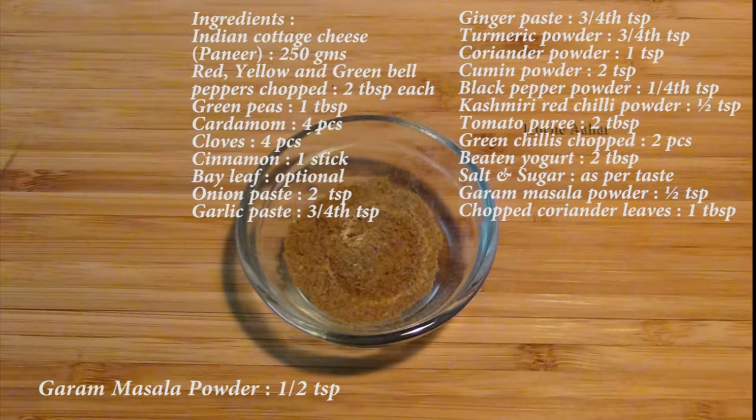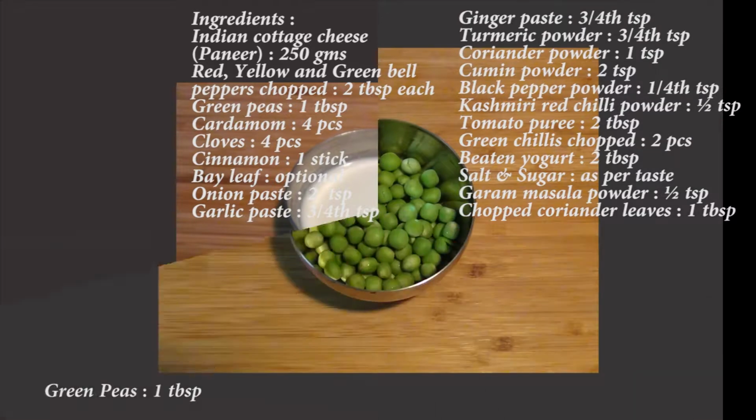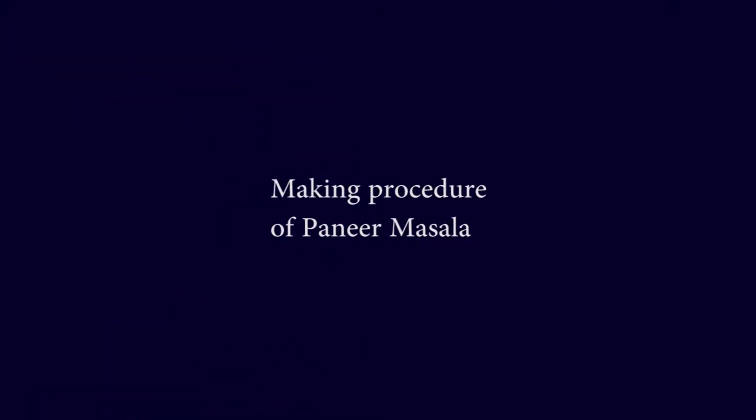garam masala powder half teaspoon, beaten yogurt 2 tablespoons, green peas 1 tablespoon, chopped coriander leaves 1 tablespoon. Now let's see the process of making Indian special spicy paneer or paneer masala recipe.